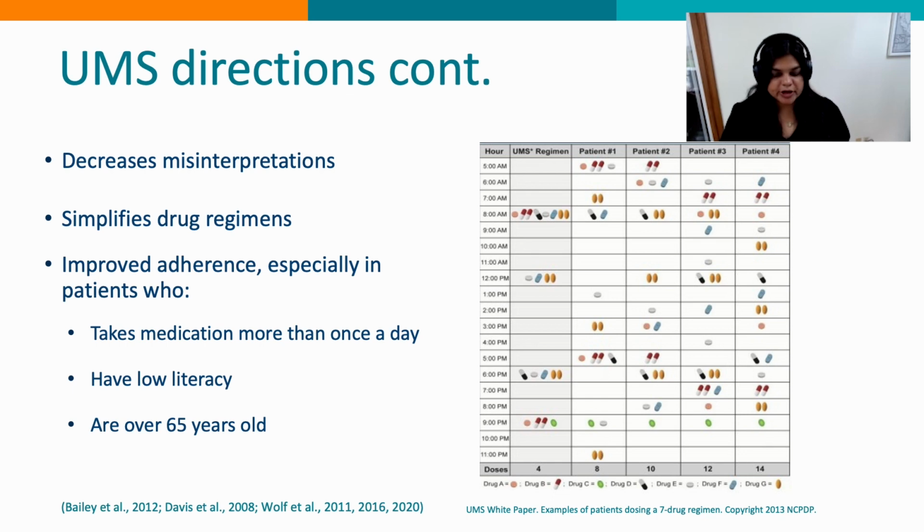So the picture here shows how 4 different patients organize a drug regimen throughout the day. Some people may take their medicine on the hour and not know if they're able to take their medication with another one that they're on. And so it results in kind of a complicated drug regimen, which is difficult to stick to. So in the first column, the regimen is organized using the Universal Medication Schedule format, which is much easier to follow. And what this does is that it just makes taking medication more practical for patients.